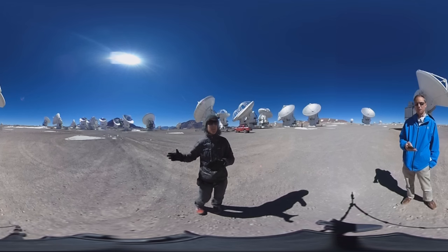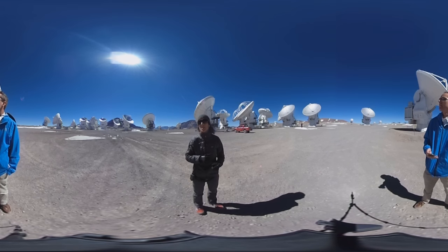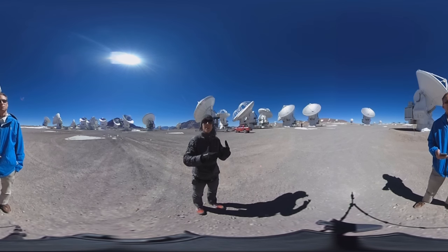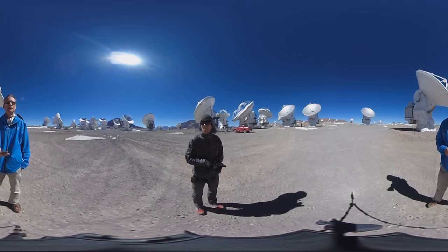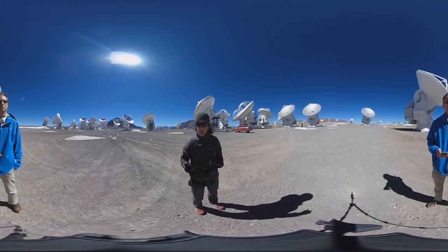And with the capability to see such finer details inside these objects, we are able to really see other planetary systems than ours, why they are forming, for instance.